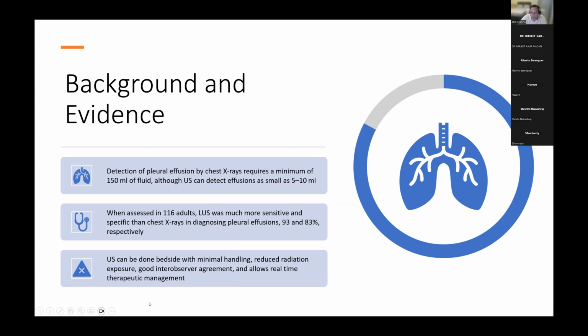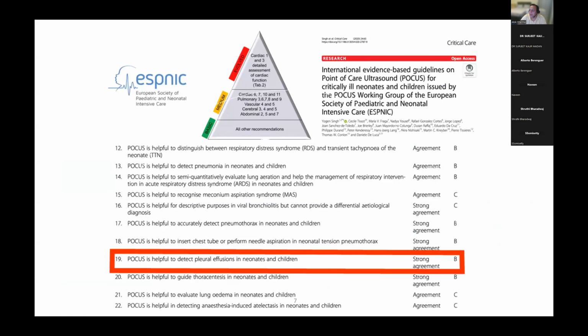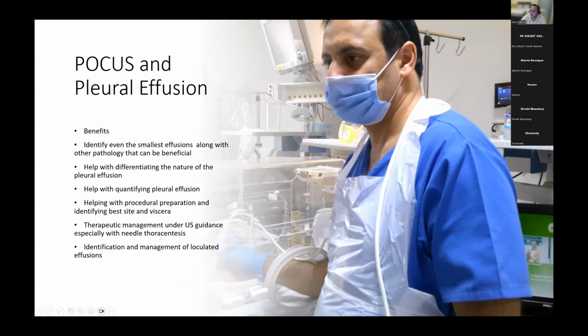So the need for X-rays is not completely eliminated, but really what an ultrasound will allow you to do with a pleural effusion is allow real-time therapeutic management, especially if you plan to tap it. Now, in terms of use to detect pleural effusions in neonates and children, the grade of evidence as espoused by Spinnick is that there's strong agreement that it is a good tool that can be used to detect and treat pleural effusions. In particular, benefits are being able to see small effusions, and differentiating possibly whether it's an exudate or transudative effusion.